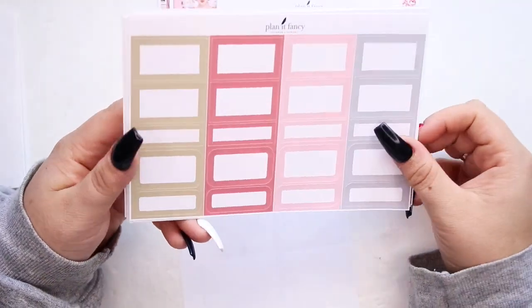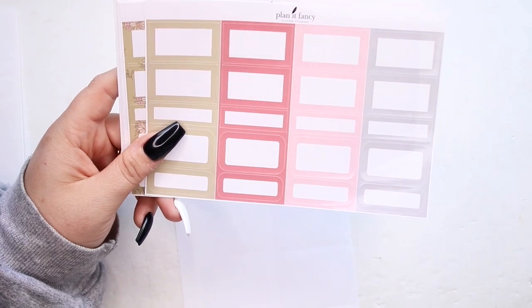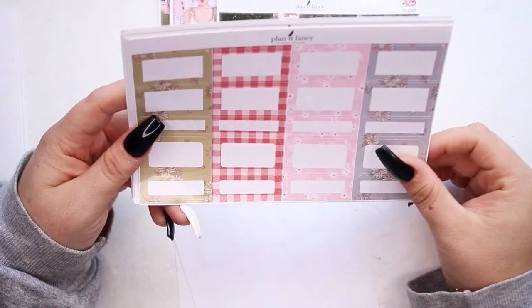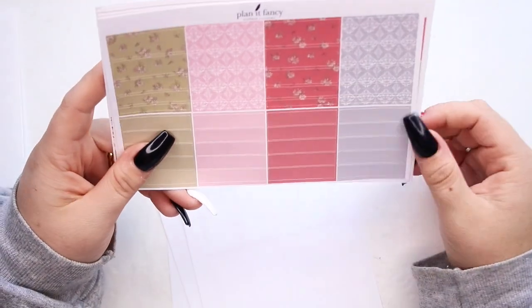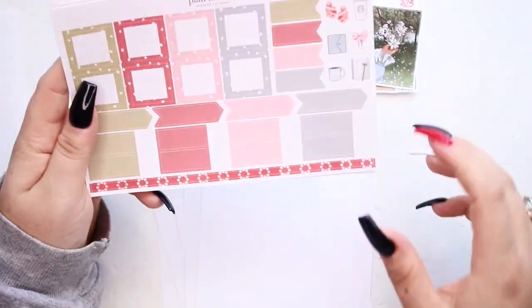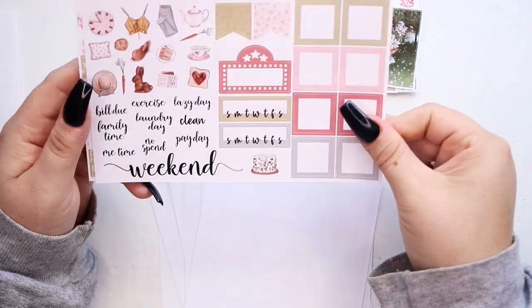I love this color scheme. This is literally spring to me. Like, if I had to pick a spring color scheme, this would be it. I am obsessed with it. It's just, oh, it's so beautiful. The colors just work together so nicely, and I just love everything about it.